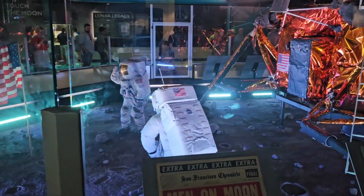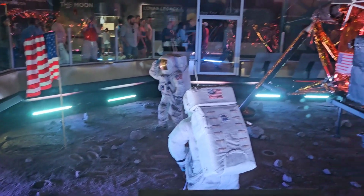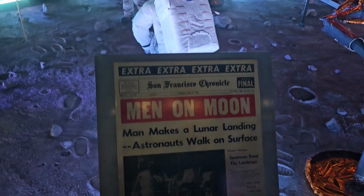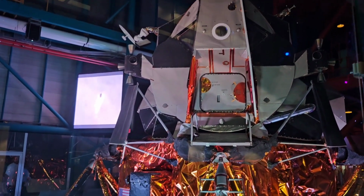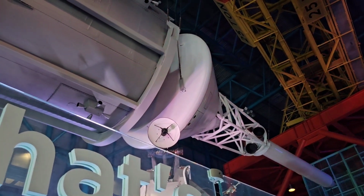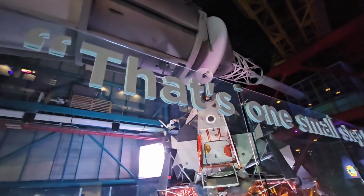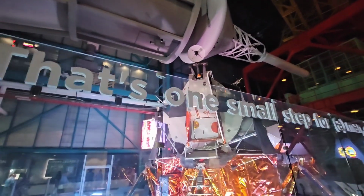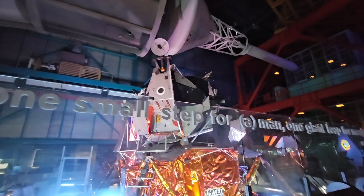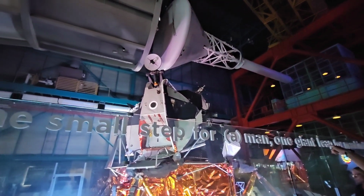Oh, look at this. This guy's down there digging up rock samples. Men on the moon. They've got the capsule actually right there. And of course, it's one small step for man, one giant leap for mankind. Amazing.